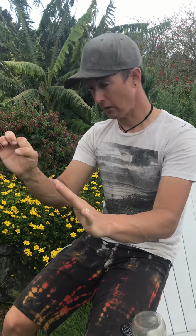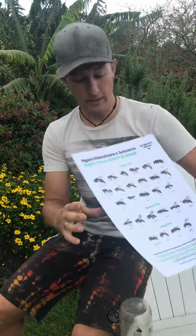Our native bees are quite interesting. They are solitary bees. What that means is they live by themselves, and they generally live by themselves in a clay bank. So where you'll find a clay bank with lots of little round holes, that will be where our Ngaro Huruhuru are living.